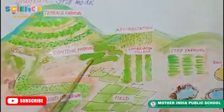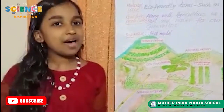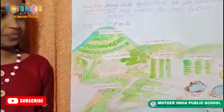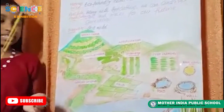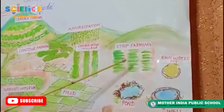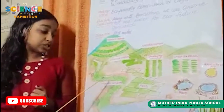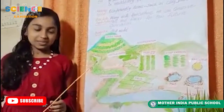Look. And next, conservation tillage. Minimum soil manipulation necessary for crop production. This will reduce sedimentation in water bodies. Strip farming. Cultivating a field into long narrow strips. This will prevent soil erosion. Here we can see strips. Grass waterway. It is from 2 meters to 48 meters width with a grassland strip of green belt.